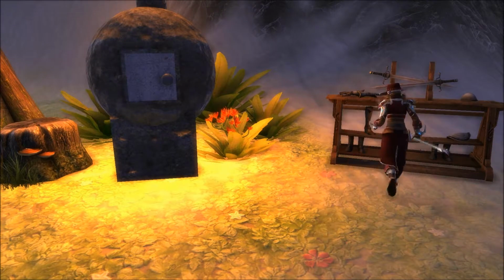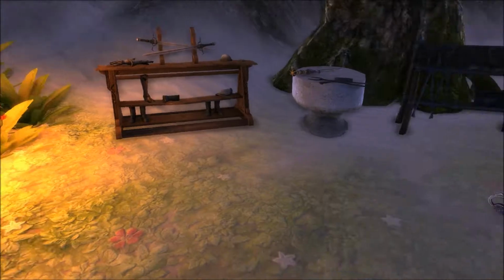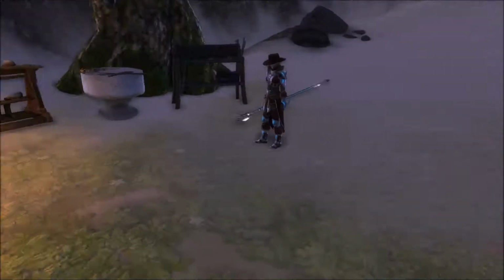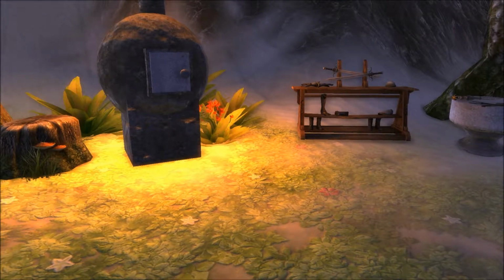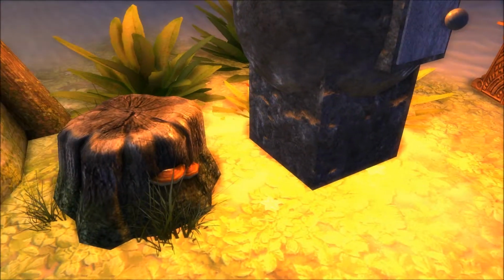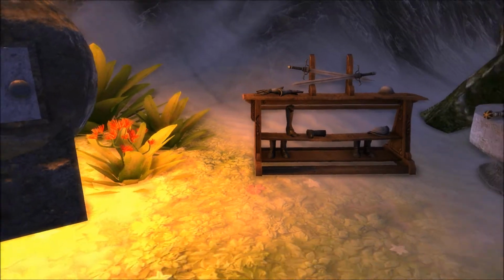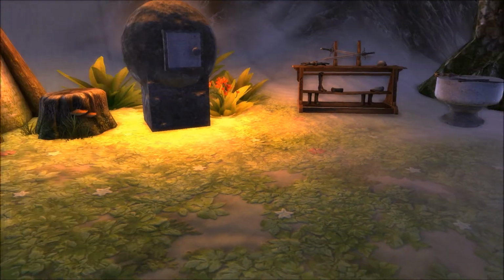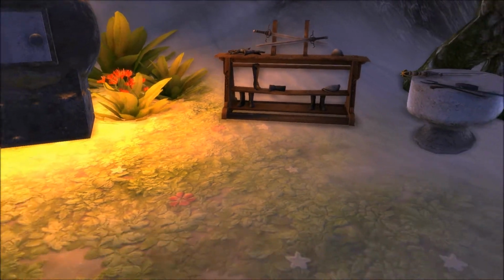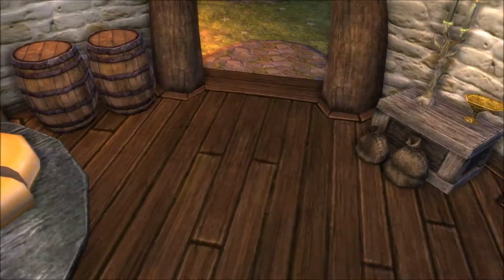One thing I do want to do, after seeing the way you did the Ember Isle rock, is probably end up doing something very similar in here with this. I might shift all of this over, take out this stump here, move it all over a little bit, and then put that furnace in beside it. I'll shift this armor rack back or just move it into the little hut here.